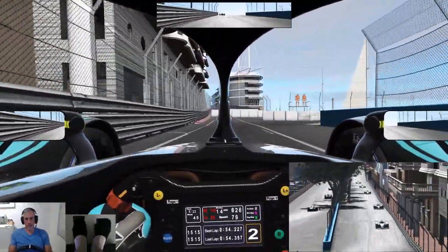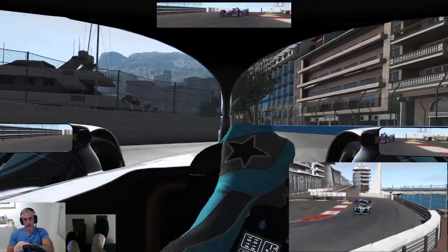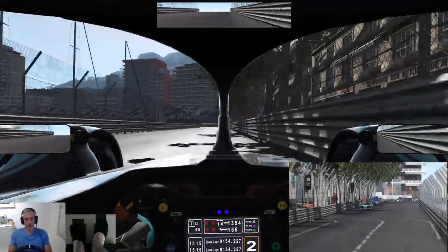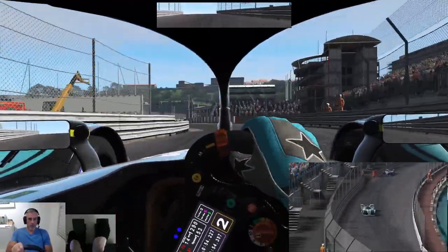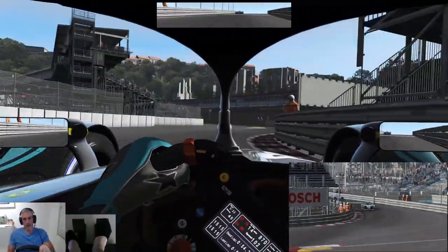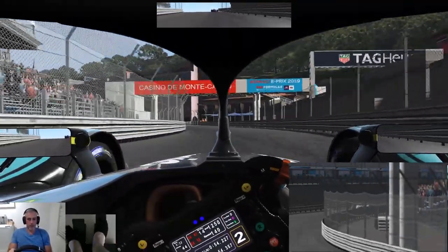As you can see with the car though, you really can feel what it's doing. So you can control these slides when it does start to let go. You can feel it, you can control it. It's the same with the tyres too. You can feel when they're slipping and when you're locking them up too. So if you're quick enough, you can modulate your brake and minimise any flat spotting, which is really nice to see.